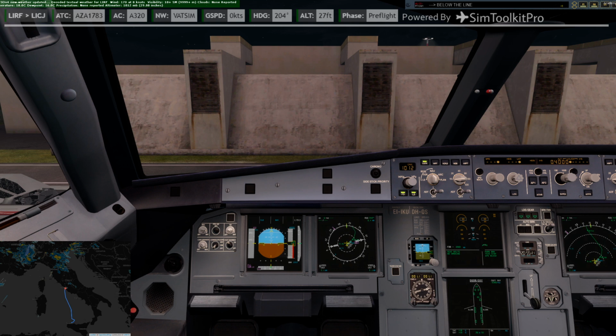Okay, 2 more minutes and we're going to close. And 3 more minutes, we're going to request our pushback and start. Siberian 027, ready for taxi. Siberian 027, taxi to hold in position Bravo Alpha for runway 25 via Charlie Foxtrot, Delta, then Papa Bravo.